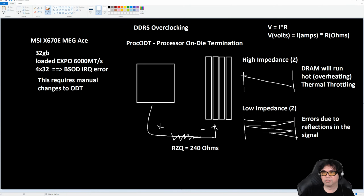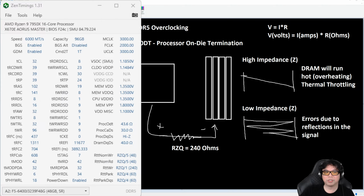Overclocking RAM by adjusting these values is literally changing stuff on the RAM, because this is the RAM's values. This is not the CPU. All the CPU stuff is over here; the CPU stuff is the voltages. The impedance stuff is the RAM itself. So this is literally RAM overclocking. This is not CPU overclocking. This is really RAM overclocking.